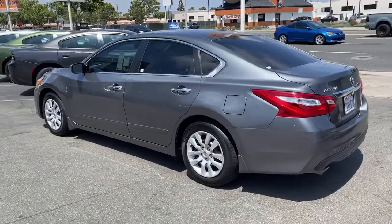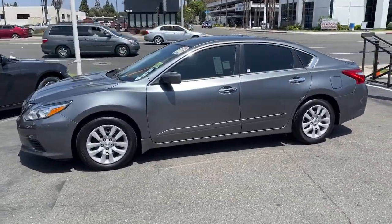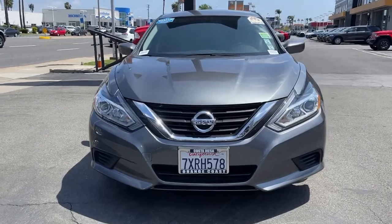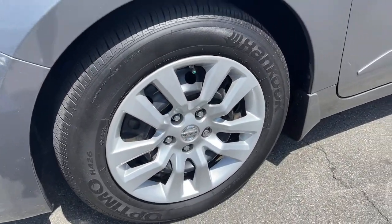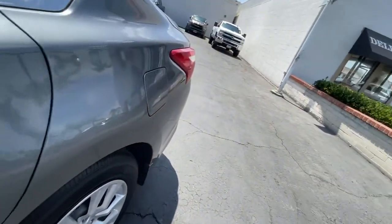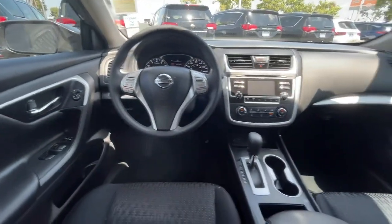From its athletic performance to its available all-weather capability to its spacious, comfortable cabin, this stylish, safety-minded midsize is the ideal family sedan. These are just some of the great options this vehicle comes with: keyless entry, keyless start, backup camera, steering wheel audio controls, Bluetooth connection, stability control, traction control, pass-through rear seat, intermittent wipers, variable speed intermittent wipers.